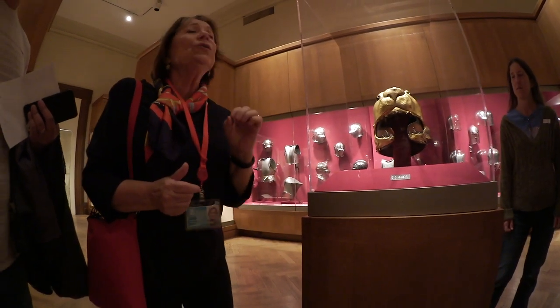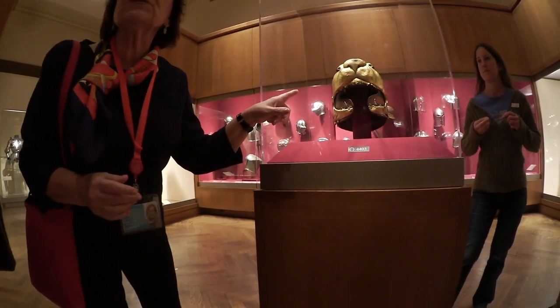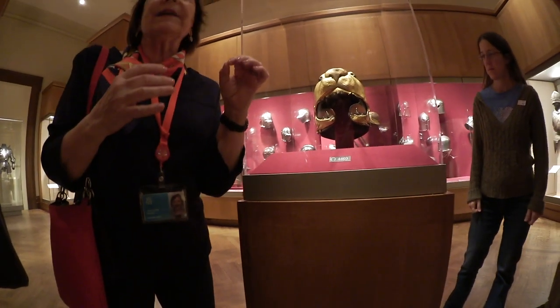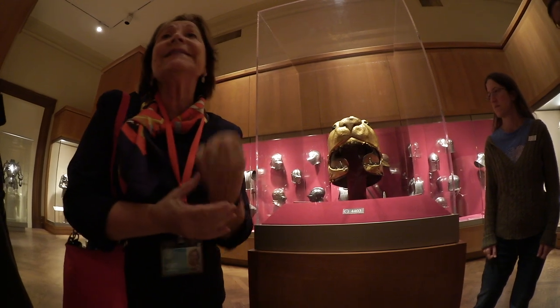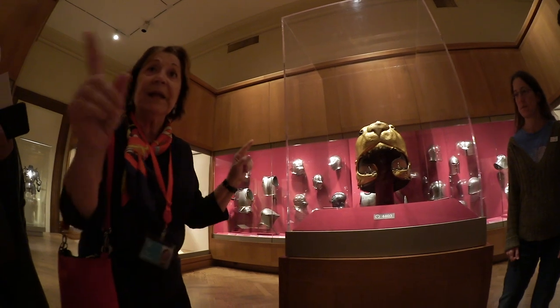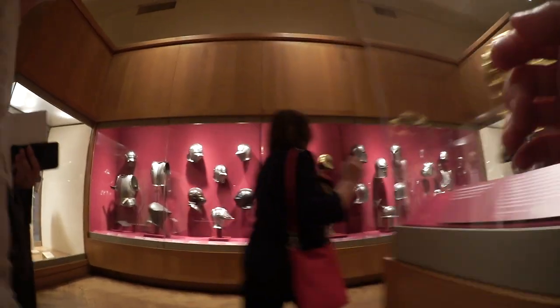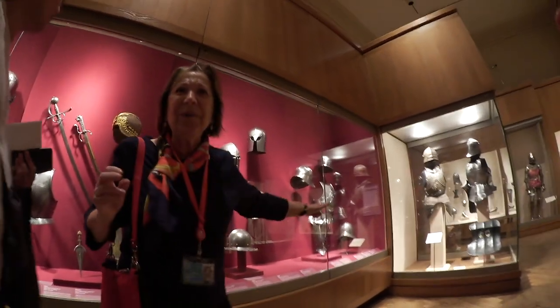It is actually two helmets in one. The bottom one is made of steel of the type called sallet, S-A-L-L-E-T. Sallet comes from the Italian celata, which means open-face helmet. If you didn't have the lion's head, you would see that it looks pretty much like this one here, okay?